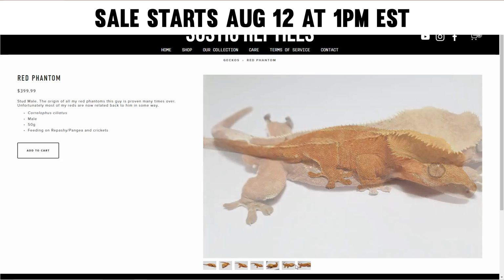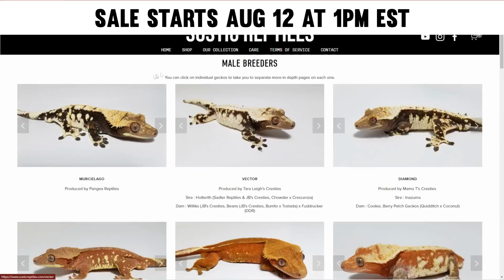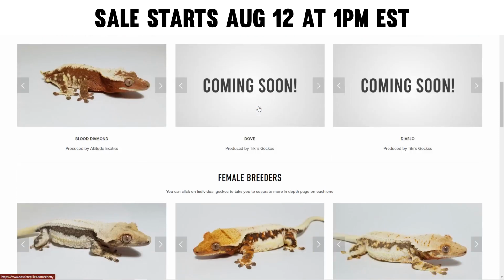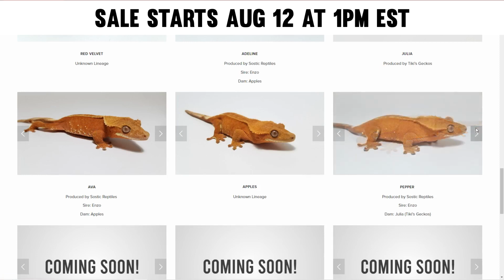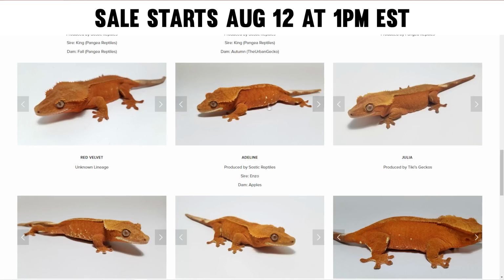But this guy is just an absolute stud, and I can show you some of the geckos he's produced. All of them have the nice little white spots. You can see he produced this male here. He also produced this female here with the white spots. This female here doesn't have as many white spots, just a couple. But then also this female here as well with the white spots.